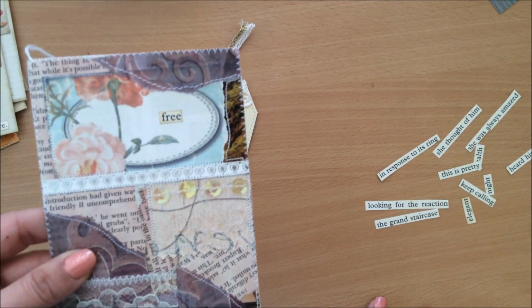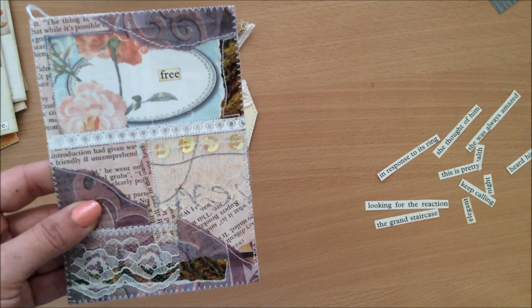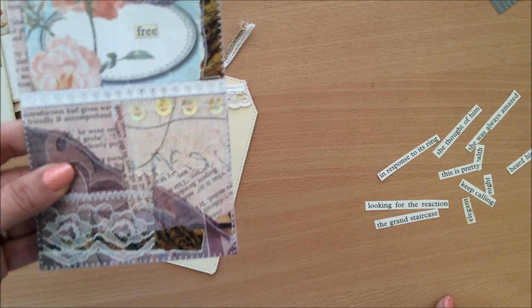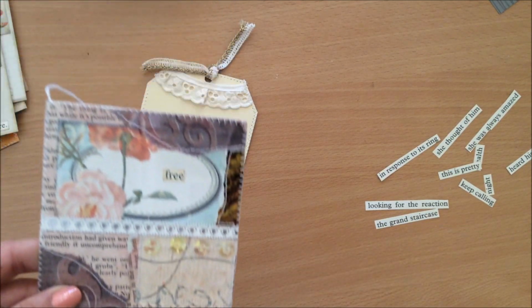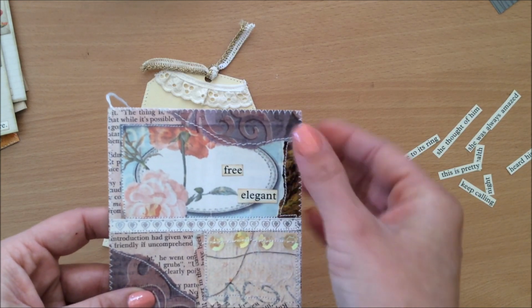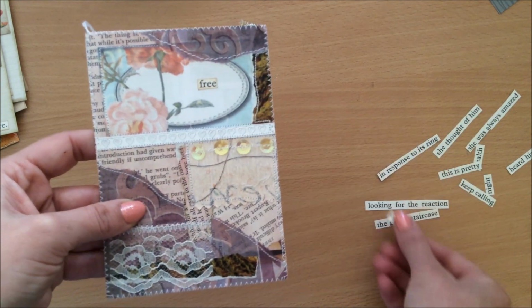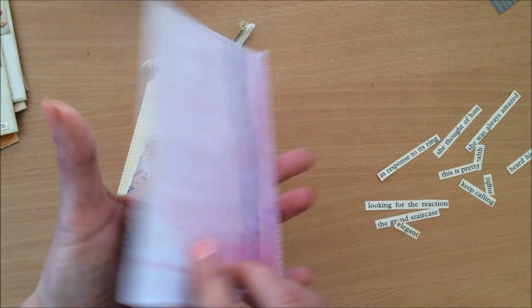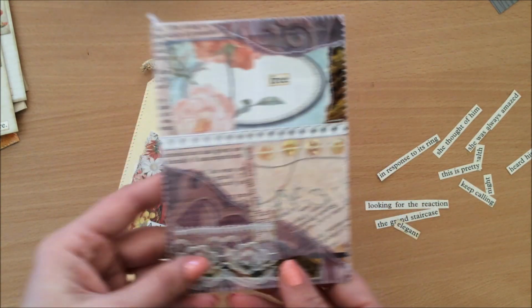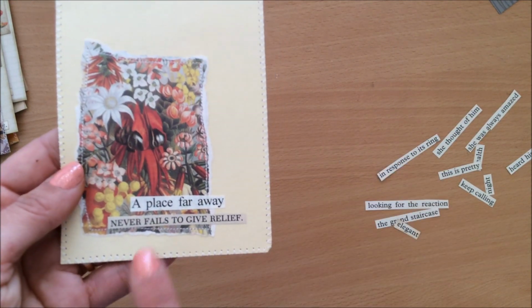Then you can just use phrases that mean something to you, like for example this one, free. Free as in free like a bird, or something like elegant, for example. Free and elegant, you can add an and in there, so something like that. And then this is just a collage of little things and journaling space in the back. And this is the one that I mentioned you can use different fonts.